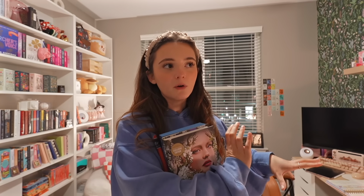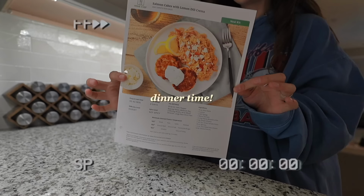These are two books that are definitely on my end of the year TBR and that I'm super excited to read and get through. But I think for the rest of the night, I do have a little bit more work to do, but I also want to work on my book nook a little bit. We're gonna make some dinner, kind of just hang out. I've had such long work days recently, so I feel like I need a night to just relax.